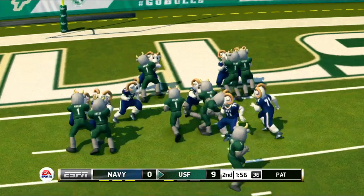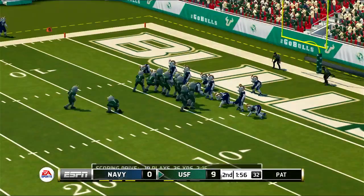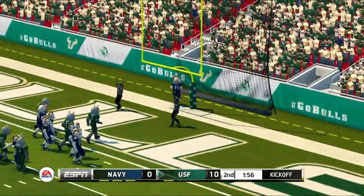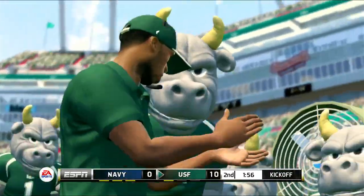This kid is a really reliable weapon. You definitely want the football in his hands near the end zone, and he showed you why right there. He splits the uprights with the extra point. A 10-play, 41-yard drive, and they come away with 7 points.